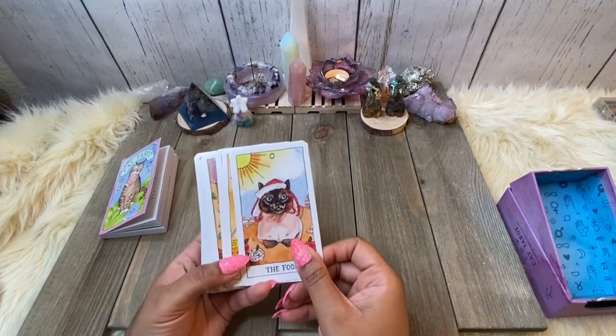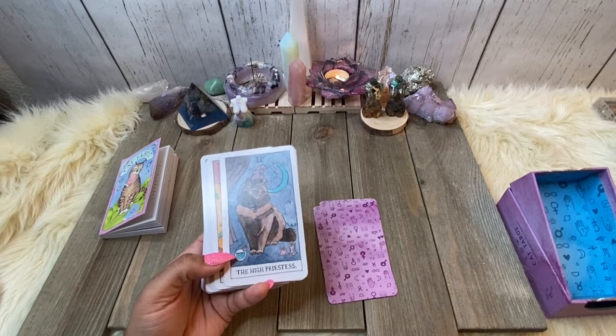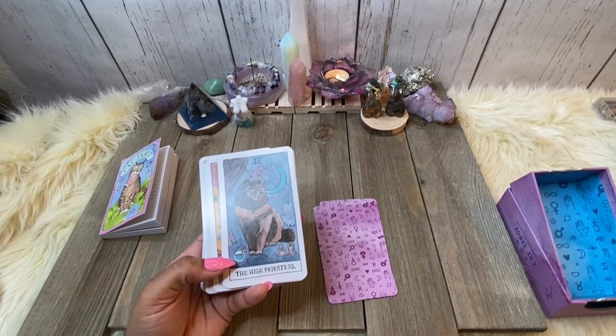So we have the Fool, the Magician, the High Priestess is giving me McGonagall vibes straight out of Harry Potter. I absolutely love it.